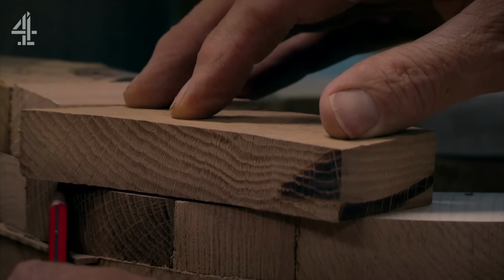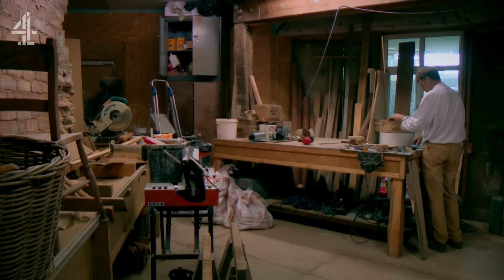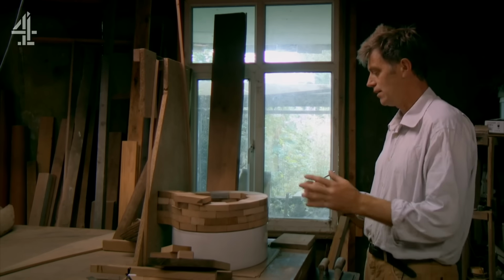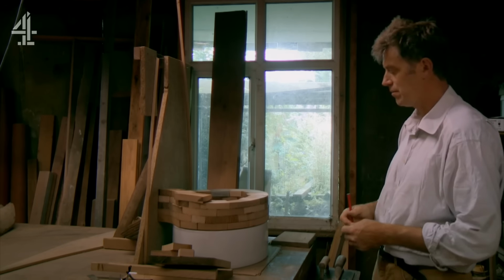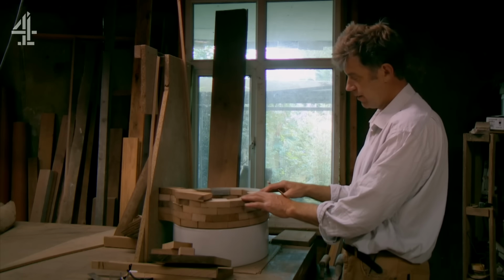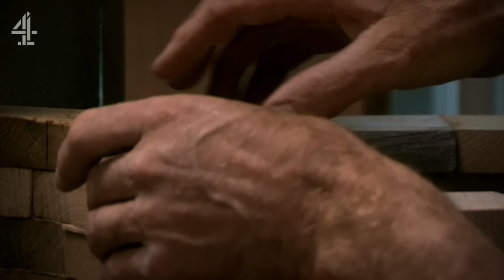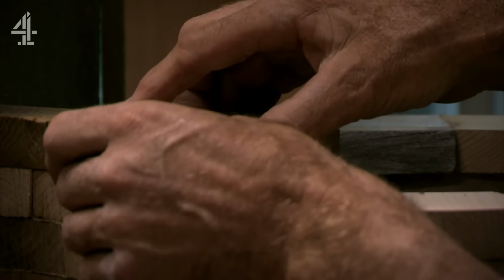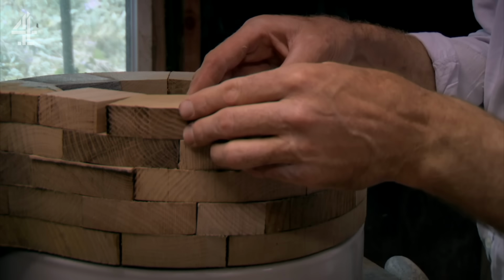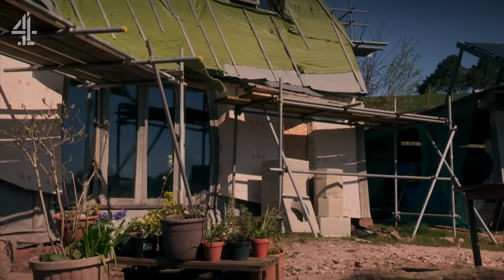True to form, Ed can't resist spending weeks on the smallest of details. This is a stand for a basin. So the basin is upside down, and I'm building the stand up the wrong way up. And the stand is made of loads of little bits of off-cut off the floorboards. I'm building it like this, with little chunks, and then that'll taper up, and then I'll sand the whole thing off. Probably could have bought in some sort of base for that basin as well, but for me that would have been a bit boring.